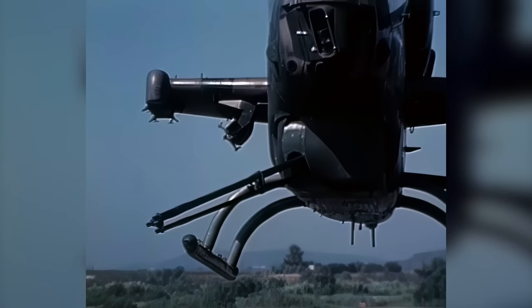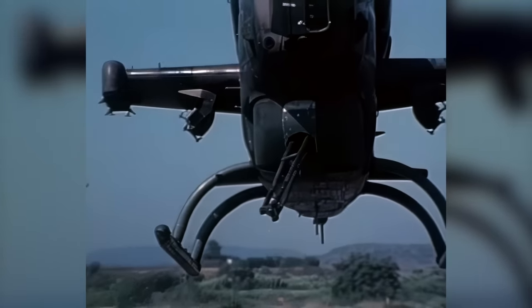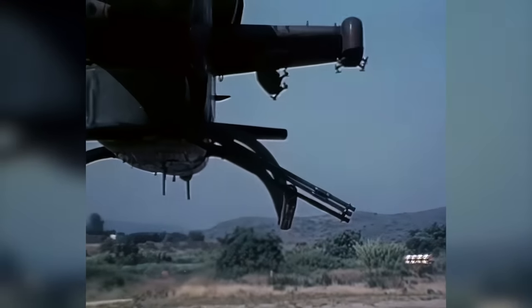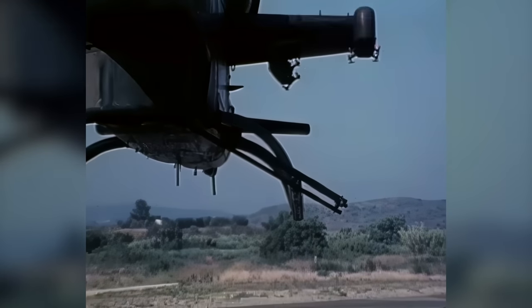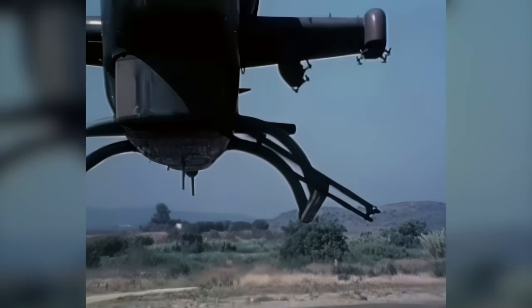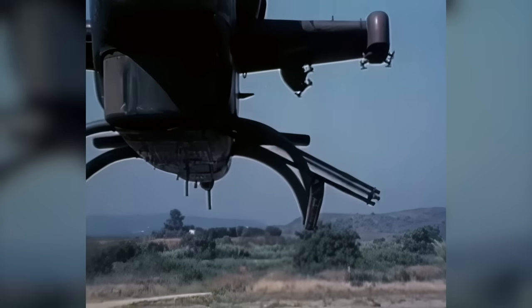The gun can be trained to 110 degrees either side of center. The wide angles of fire, plus excellent crew visibility, give the Cobra fast response to threats from any direction. It can be depressed 50 degrees and elevated 15 degrees.